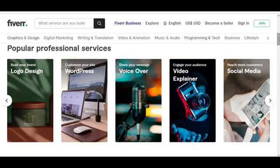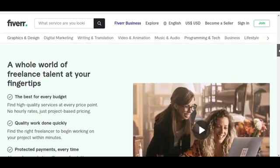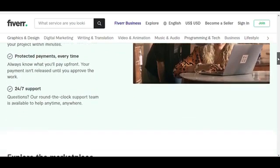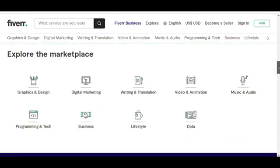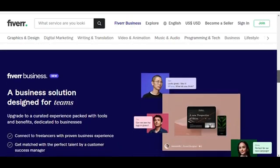Fiverr is the world's largest marketplace for digital services, where individuals or companies can find freelancers with a skill that suits their needs. It is considered a micro-task site, where you can do relatively quickly, small one-off tasks, which they call gigs. Now the main thing is monetization.